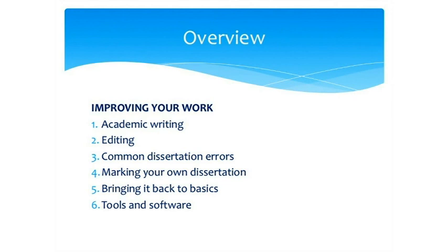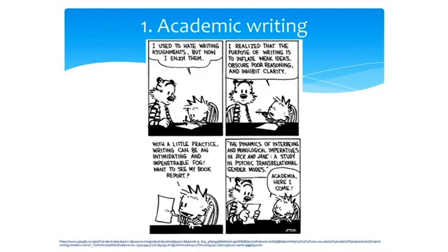Okay, so to start the academic writing section, I thought I'd put up 2 different views that have been expressed about what academic writing is. That's the first one. I hope you can read it back there. Second one.